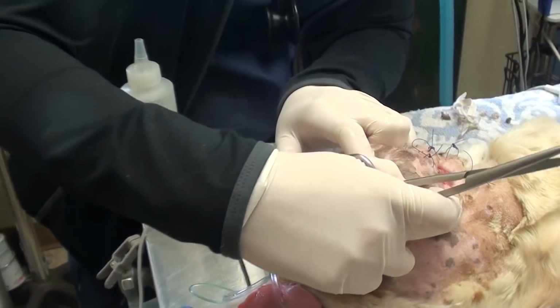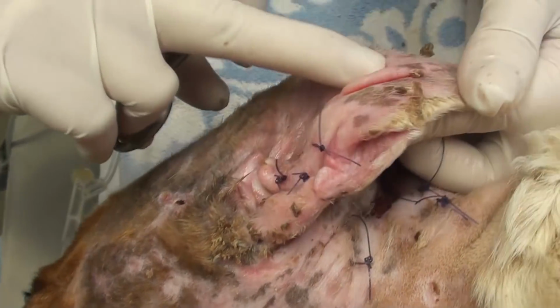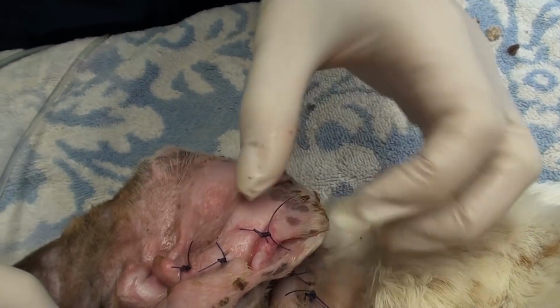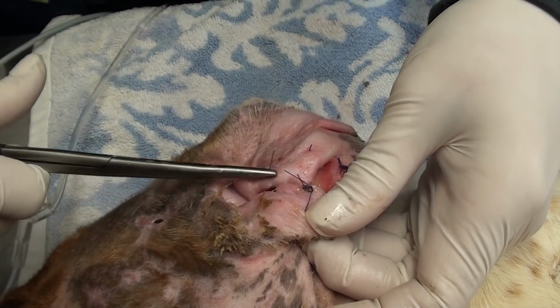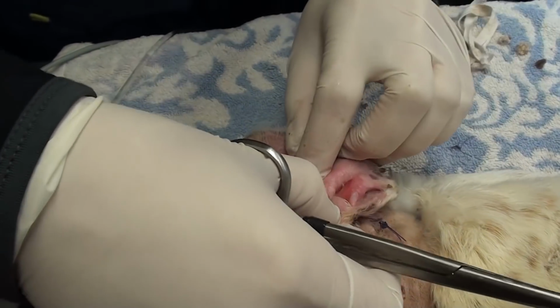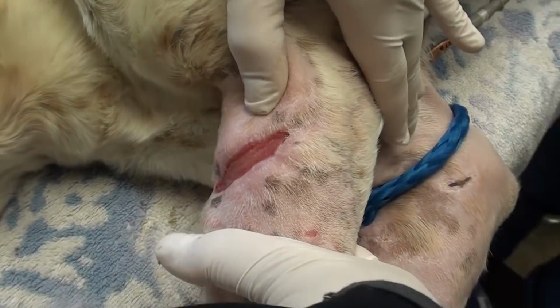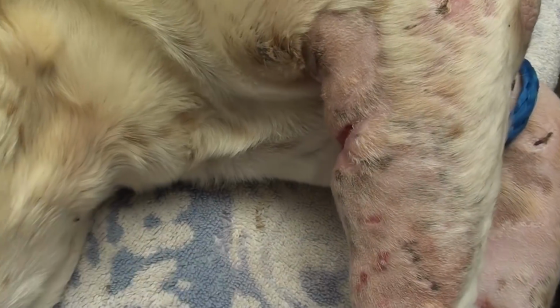This hole is closed down significantly. This one's closing up. This one's pretty much healed. This one is healed. So we're gonna flush everything out. I'm gonna go ahead and take out all of these sutures and stop the packing. And we're just going to clean everything really well, and believe it or not, that will heal up. This is almost healed up. It's all granulated in, so the secondary wounds are awesome.